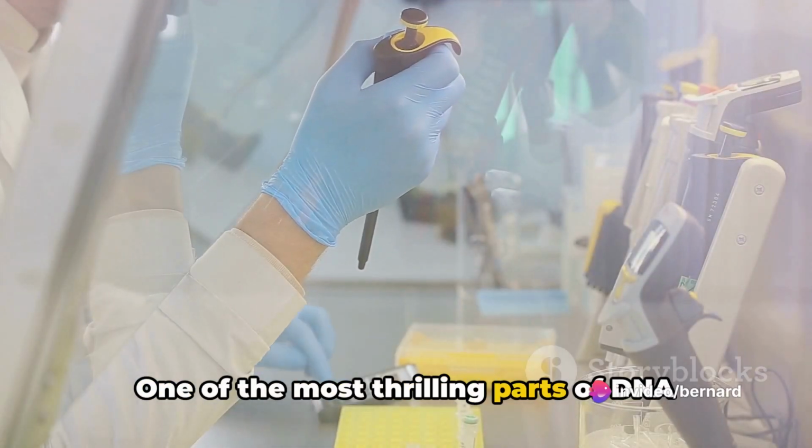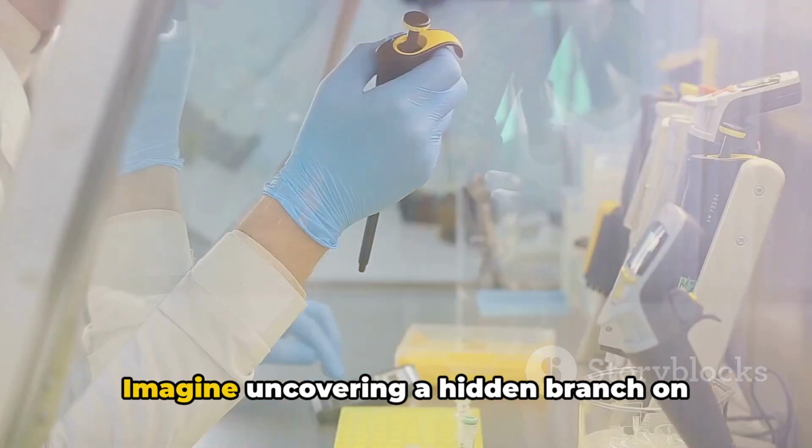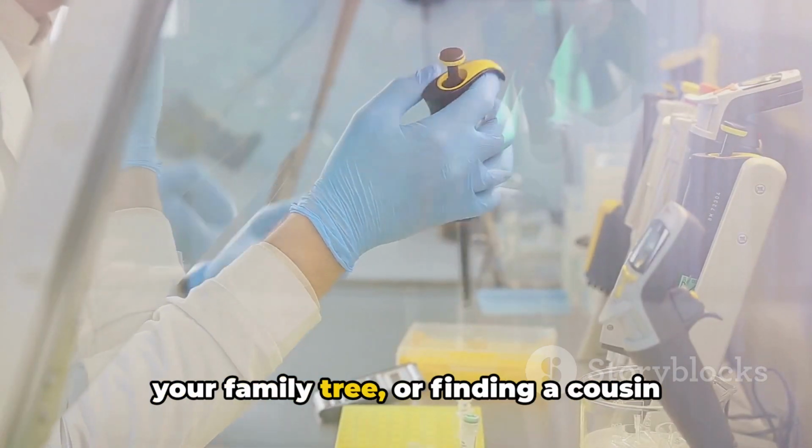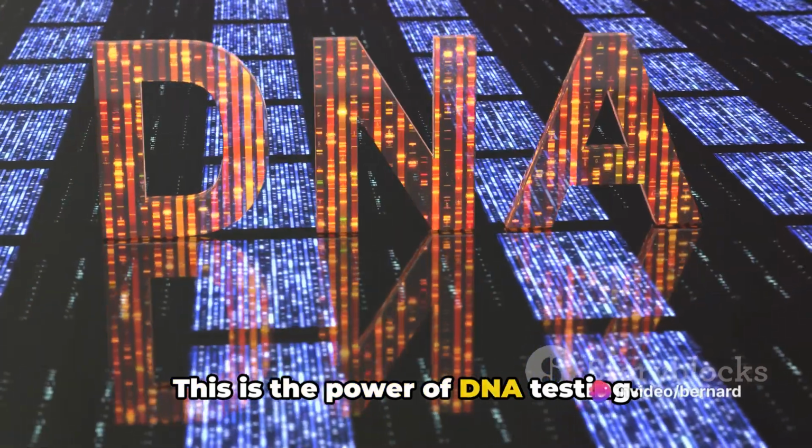One of the most thrilling parts of DNA testing is the potential to connect with distant relatives. Imagine uncovering a hidden branch on your family tree, or finding a cousin halfway across the globe. This is the power of DNA testing.